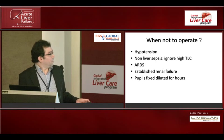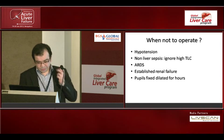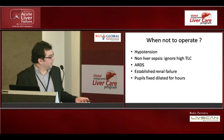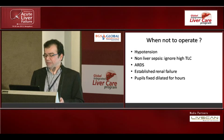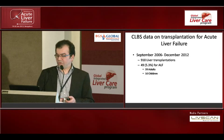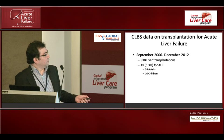So when not to operate: hypotension, non-liver sepsis. We ignore the high TLC because most of them have a necrotic liver and will have a high TLC count anyway. Also ARDS, established renal failure, and that's one of the reasons why we don't have so much renal support in our series of acute liver failure, or if pupils have been fixed and dilated for hours.